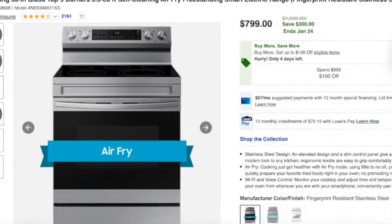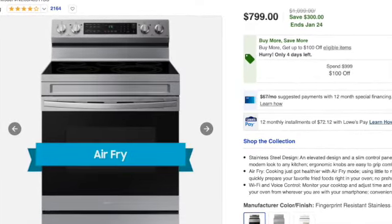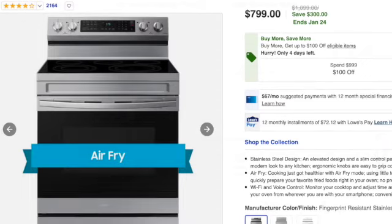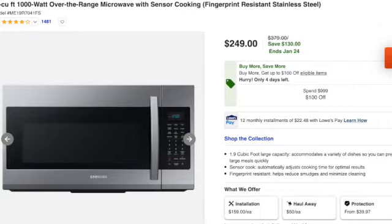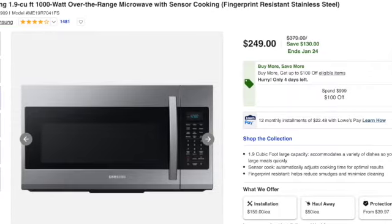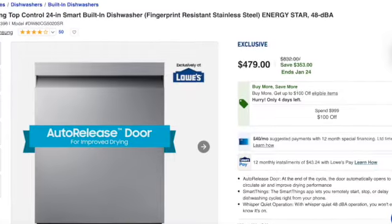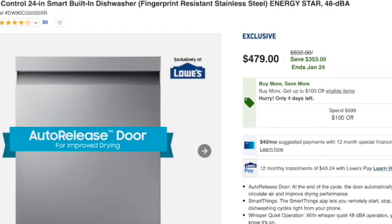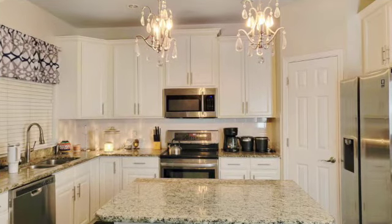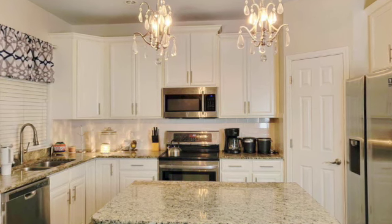This electric stove has an air fryer, so that will be new for me and my family. And then this microwave, this is a pleasure for me because it's fingerprint free, so I don't have to worry about constantly cleaning it as I did with the last one. And I'm sure the kids will be excited about that dishwasher, as you can turn it on and off from your phone.